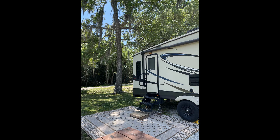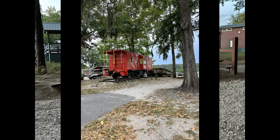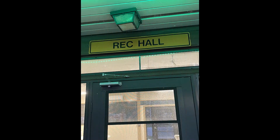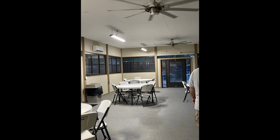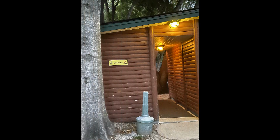So there's a picture of our site. As you can see, they had some really cool cabins that you could rent. One that looked like a train, and then others that were just plain cabins. But they had this rec hall that had tables in it and little kitchen areas where you could cook for the cabins that didn't have kitchens in there. And then they had really nice bathhouses and showers.